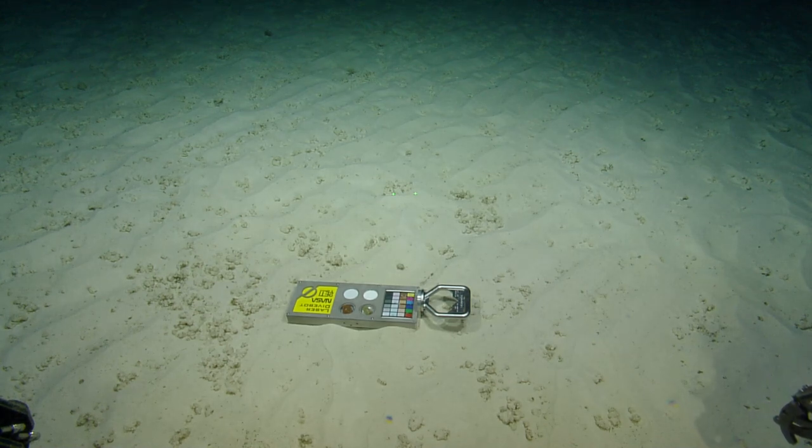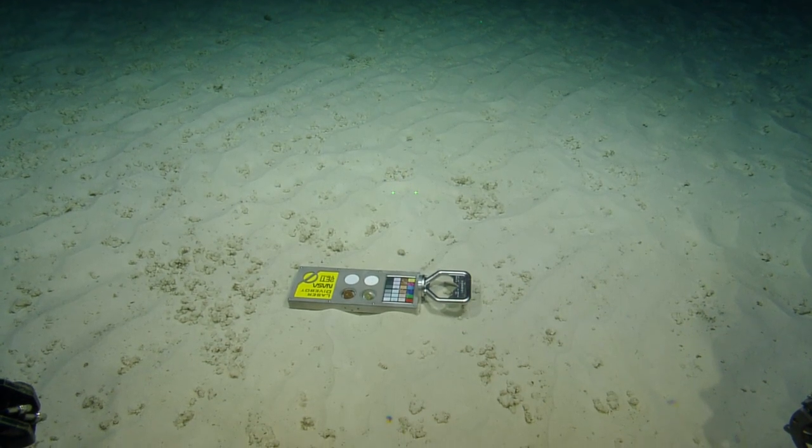3 meters, please. 3 meter altitude. Yeah, or target or plate, whatever. And positioning vehicle to start tests.